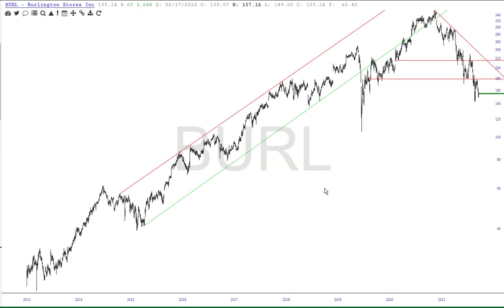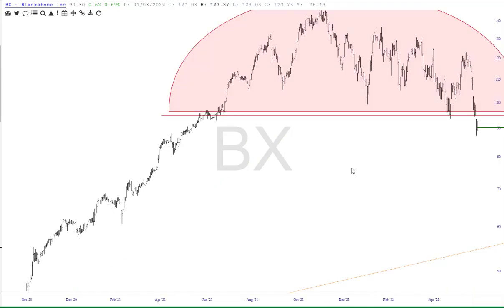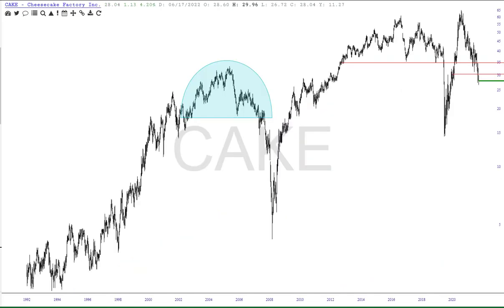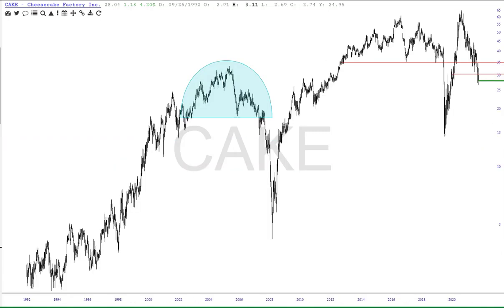Burlington Stores, got to that one long ago, and it's breaking down pretty nice. Blackstone, I'm in this one. This is the 5th one I'm in, even though it could certainly recover, but same rationale as described earlier. And finally, Cheesecake Factory, took profits on this. Nice, just really finally started breaking down, but would be a lot more appealing in this zone up here. So those are the first 22 with 5 specific items that I'm still in.